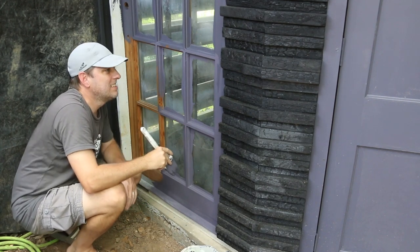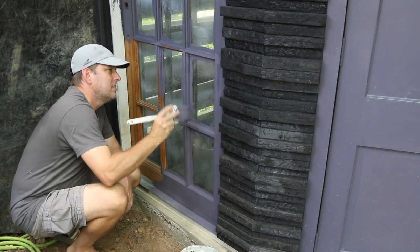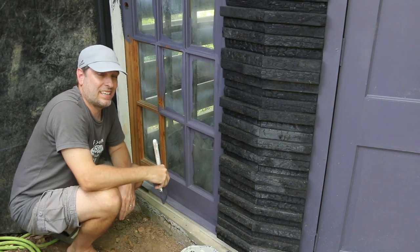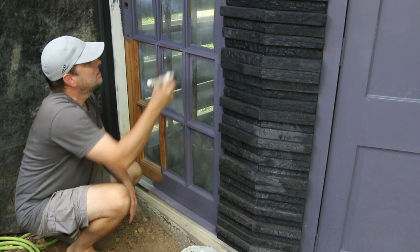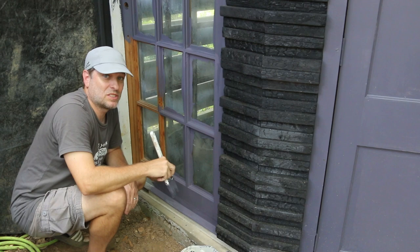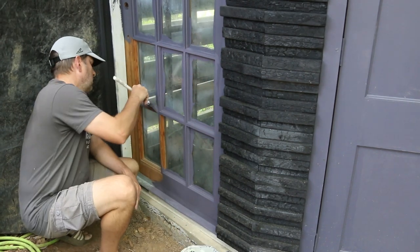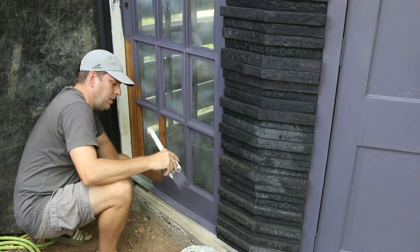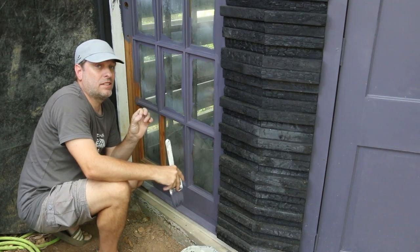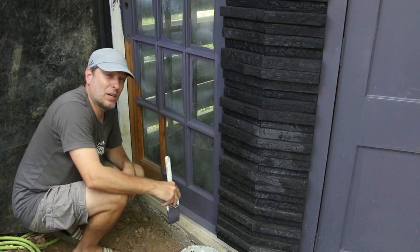Painting windows is one of those things that can be tedious with all the angles and trim, and something you just gotta get through. But I'm almost done. But you can look at tasks like this and putting excellence into them as something that builds grit. That's how I'm looking at it.